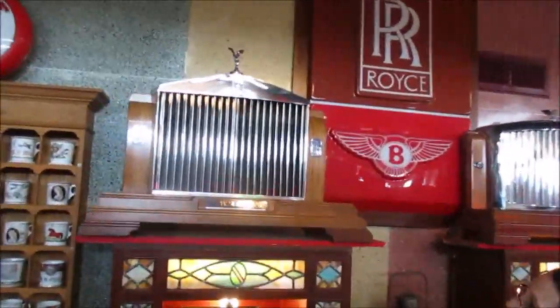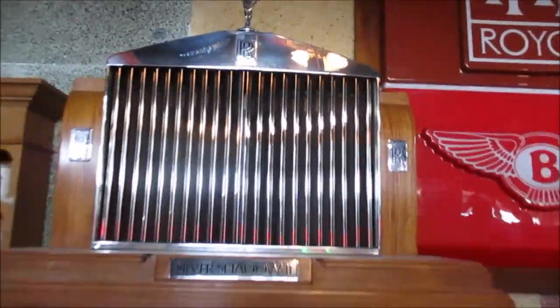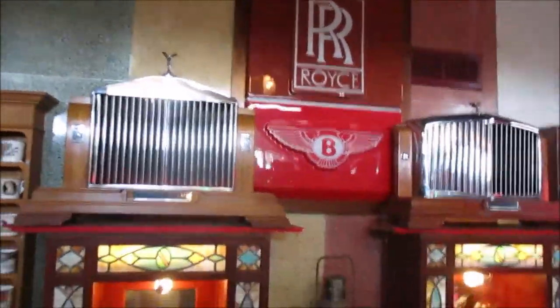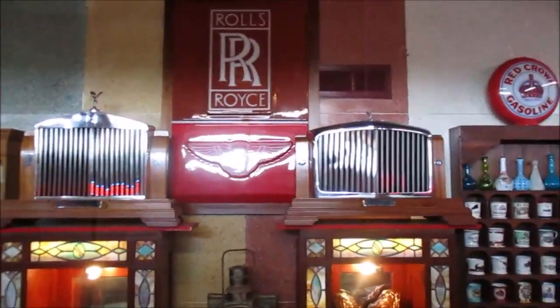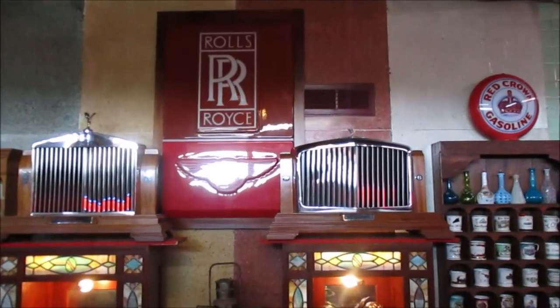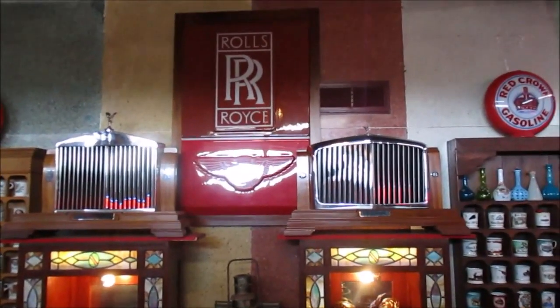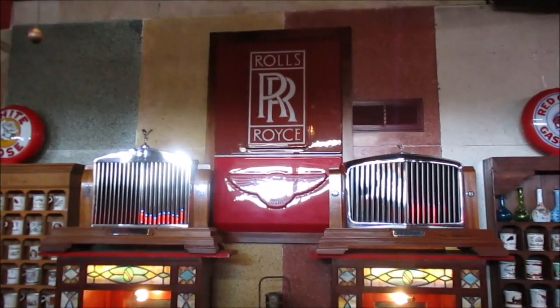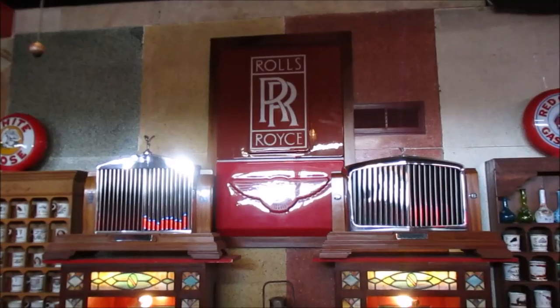Rolls Royce. Now, that's what I want you to see. Stand back a little bit, and I want to explain that to you. That's on the grills on the top, that's a Rolls Royce on the left and a Bentley. Those are originals that came out of a Rolls Royce dealership along with that sign, out of a dealership in Europe, and it closed back in the 80s.